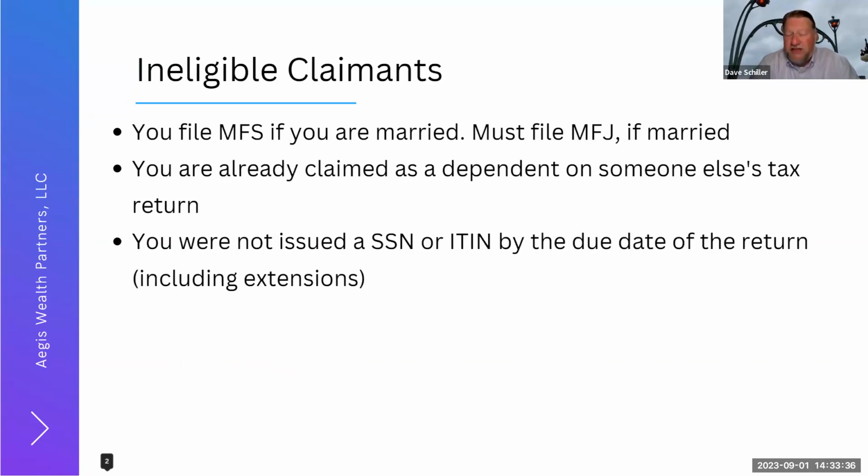And ineligible claimants, as I mentioned, if you're filing separately but married, you are not eligible to take any of the education tax credits. In fact, there are plenty of tax credits and tax deductions that you're not eligible for in that case. And if you're already claimed as a dependent on someone else's tax return, then you can't claim this tax credit. So where would that come into play? Let's say that you, as the parent, have a student that is going to school, and you're paying for part of their education, but they're also paying for part of it. If you're claiming your student on your tax return, even though they have potentially eligible education expenses, they can't claim it as well. So it's likely going to be on your tax return. I won't say it definitely will, but you'll have to determine whose tax return you want to file on, and whether your student is going to be a dependent or independent.